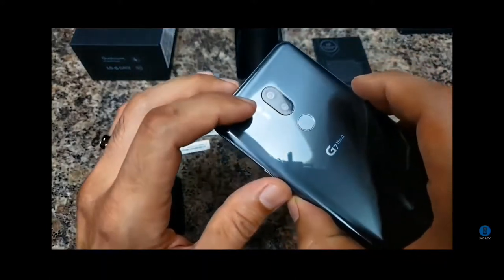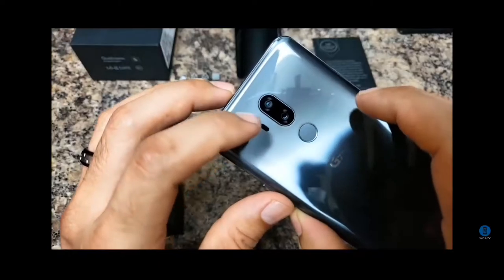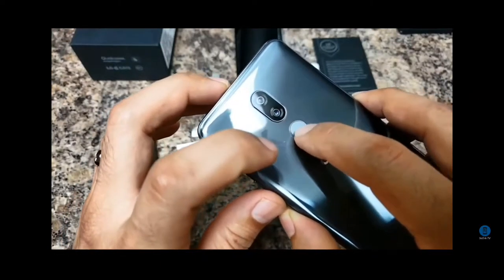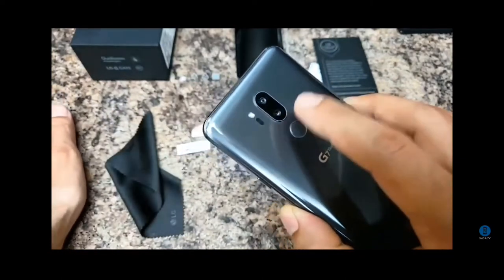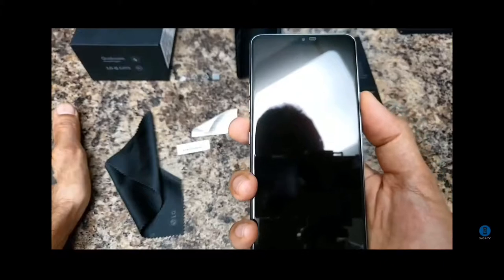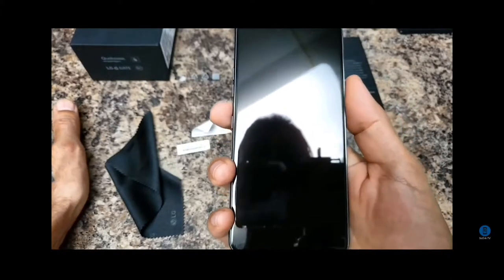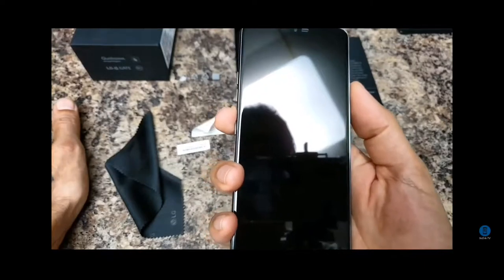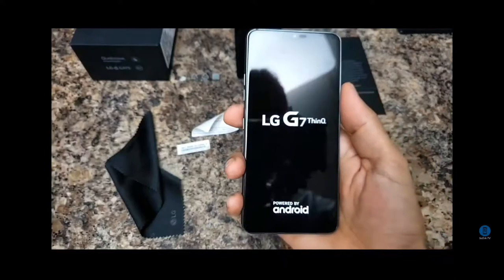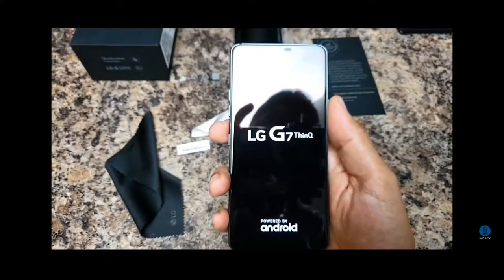On the back, you got your flash, your laser focus, and your sensors, your fingerprint sensor, which no longer doubles as a power button. So let's go ahead and power it on. Did we get it? There we go. So I'm gonna power it on, go through the setup, and then we'll be right back, show you the storage.